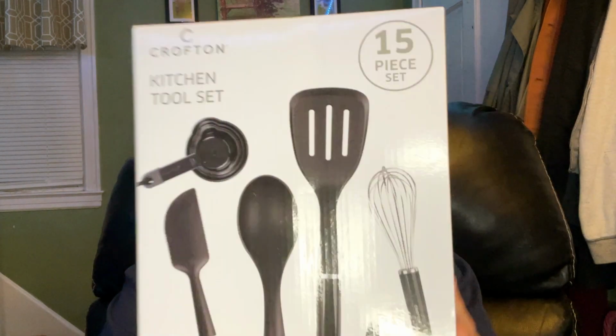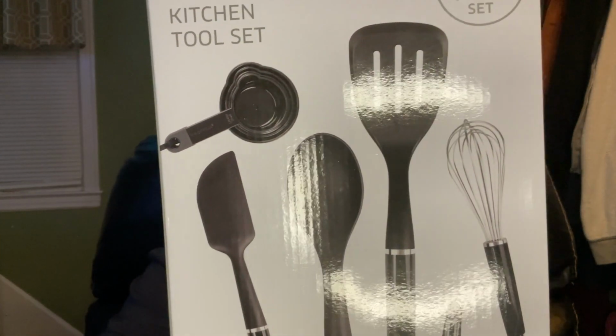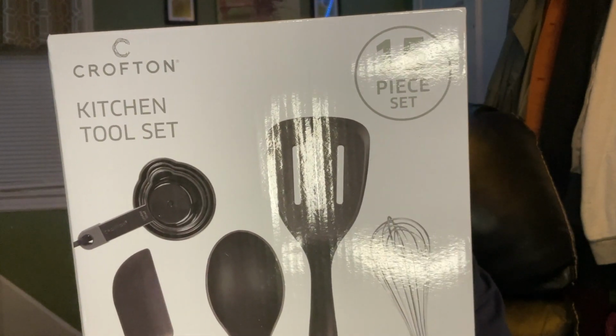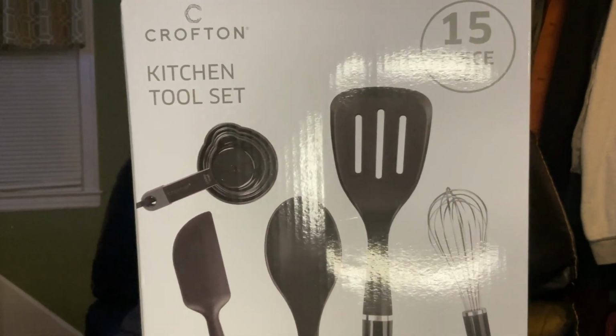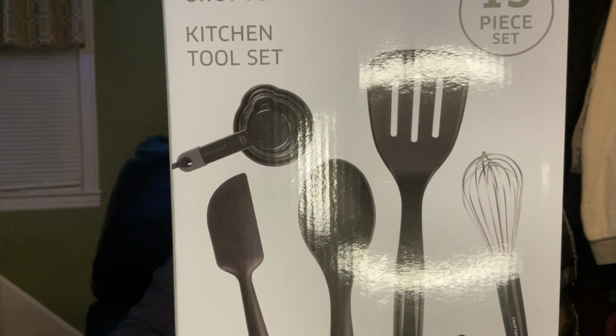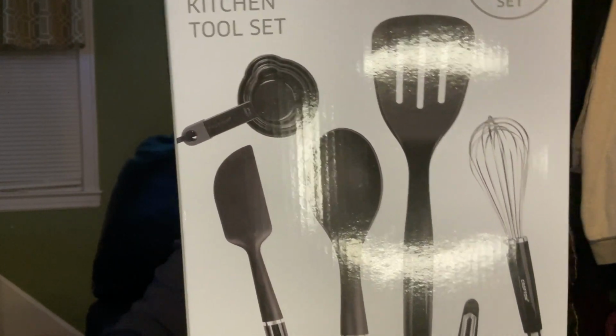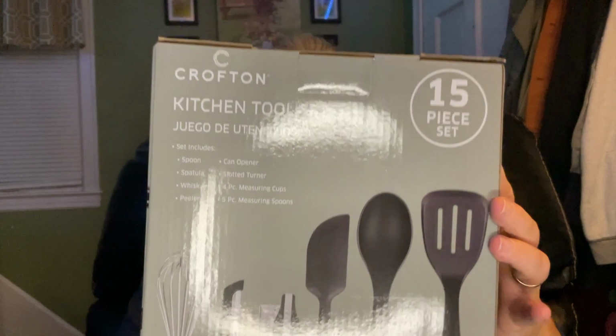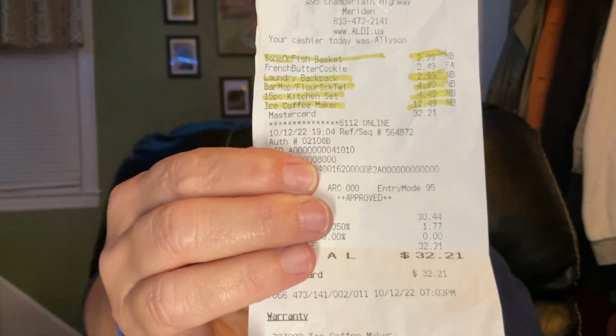Then I found this. This is awesome, a 15-piece kitchen tool set. This one is in black. They had it in black and they had it in green. The set includes spoon, spatula, whisk, peeler, can opener, slotted turner, 4-piece measuring cups, and 5-piece measuring spoons. I think that is awesome. And it's by Crofton. Like I said, it was a 15-piece. It is $4.49 for that. So that's exciting.